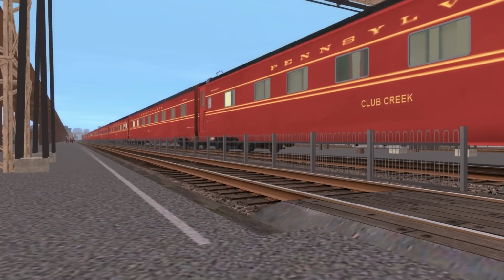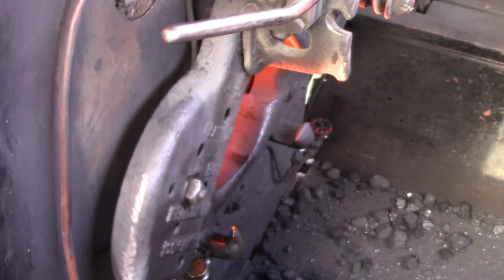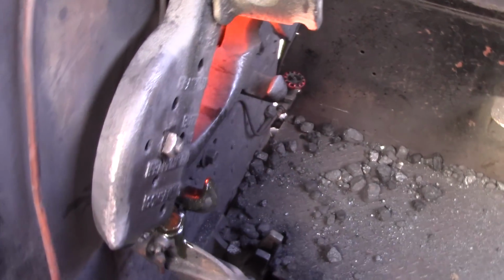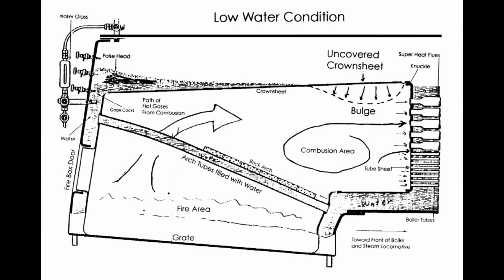Upon testing on the Northern Pacific, however, things would take a bad turn, and it wouldn't be just because of the railroad's preference of burning lower-grade bituminous coal. While pulling the NP's North Coast Limited at speeds of over 88 miles an hour, the locomotive suffered severe crown sheet damage due to the water level being dropped too low.